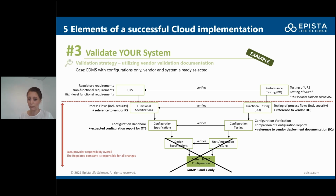And then last but not least, of course, also in the PQ testing the user requirements, making sure that your regulatory requirements are fulfilled, your non-functional requirements, and also making sure that anything that you have written in your SOPs related to business continuity, that is critical for you because you might have critical data in your cloud, that is tested and validated as well to make sure that your business continuity is ensured.